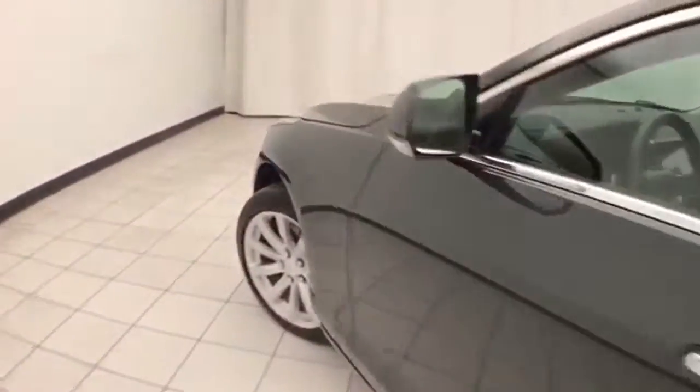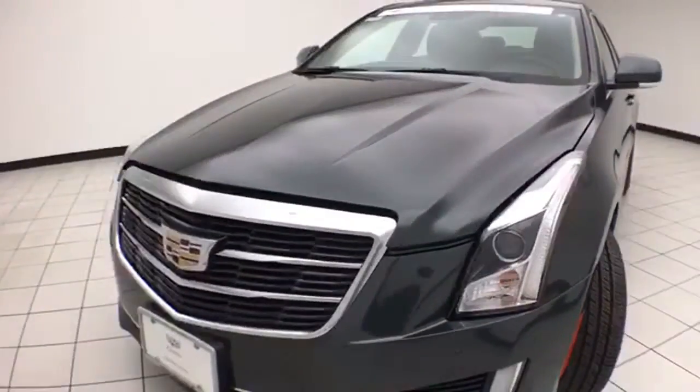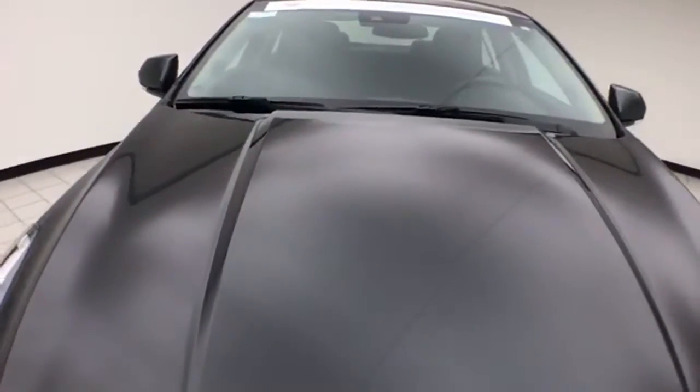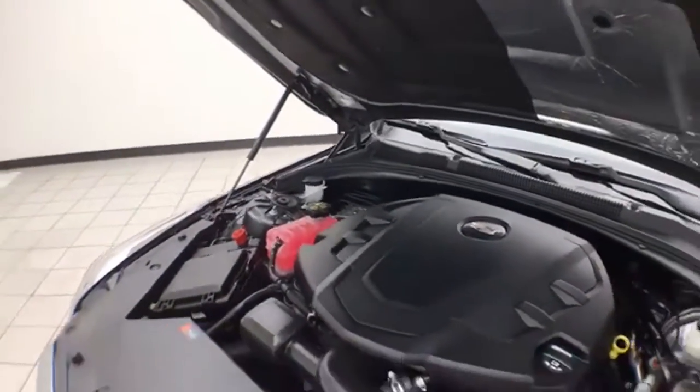Under the hood, this ATS is a 3.6 liter direct injection V6, 335 horsepower. And just as clean under the hood as the rest of the vehicle.